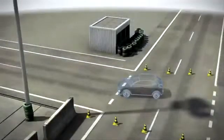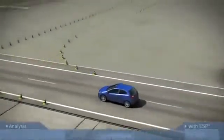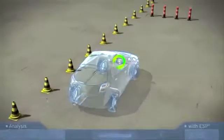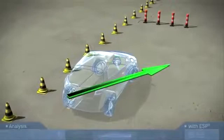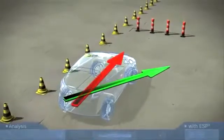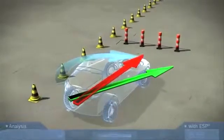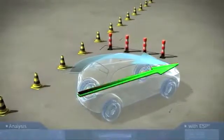Let's look at a simulation setup on the test track with a vehicle with ESP. What happens during the steering maneuver? The driver has to suddenly swerve to the right, but the vehicle does not respond to the driver's steering intention. The vehicle understeers, heading straight towards the obstacle. ESP briefly brakes the right rear wheel very sharply. This produces the desired countering force so that the vehicle responds as the driver intended.